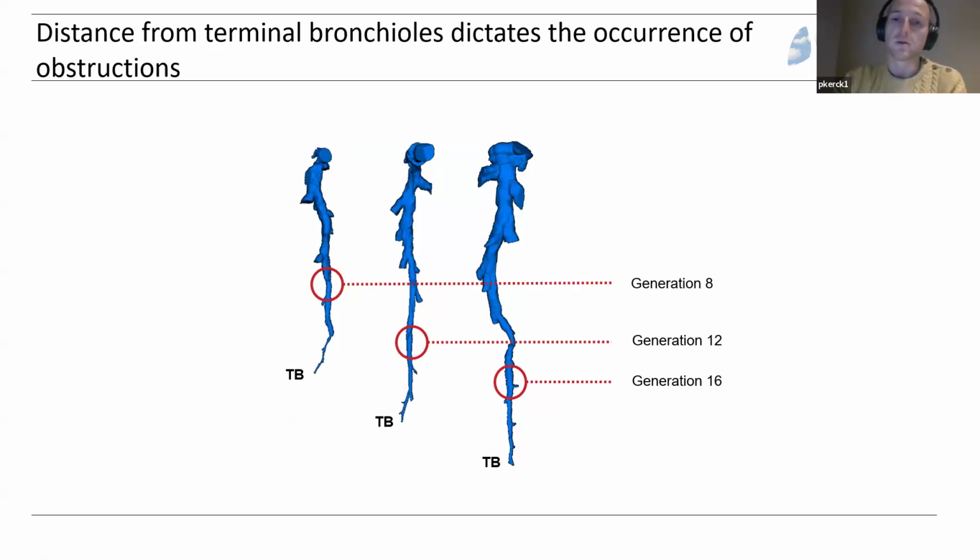So here we see an array of generation 8, 12, and 16. And these are airways, as we see here, with a comparable diameter. So they also have a comparable risk of getting obstructed. Now you would say, okay, only the diameter matters and not the location in the lung. But you do also see that this is the same distance from the terminal bronchioles. And actually our conclusion from this is that it is likely that the distance from the terminal bronchioles is dictating the occurrence of obstructions, while the terminal bronchioles themselves are quite safeguarded from this.